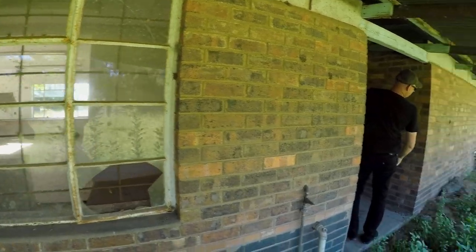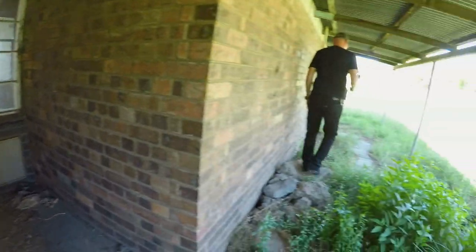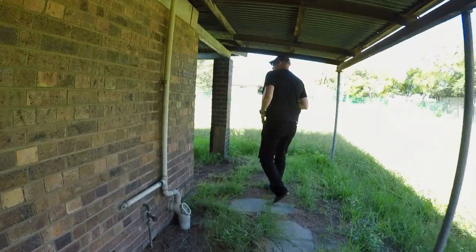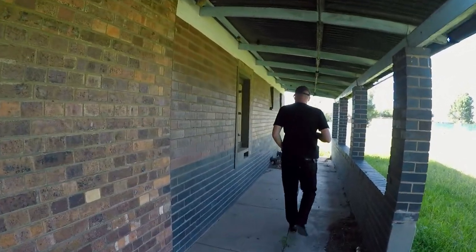The window. It looks like there's an entrance here. Is it? Okay, awesome. Look further, there's a back door. And that might be the entrance on the left there. Yeah, open window, that might be the way in. Strange to have only a front door, I mean there's no back door.